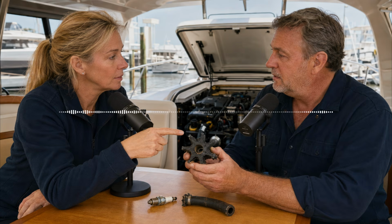We also need to look at annual fuel filter replacements. The process involves noting the flow direction, filling the new filters before attaching them, and bleeding the system. Yes. Bleeding the system, does that just mean draining the old fuel out? Or is there a specific mechanical reason for that step? No, it's actually about removing trapped air. Trapped air. Yeah. The mechanical fuel pump relies on suction to pull gas from the tank all the way to the engine. If you introduce a big pocket of air into the line when you change the filter, the pump just spins uselessly.